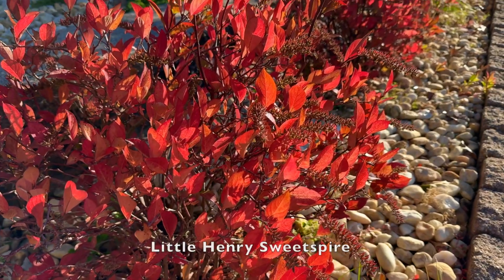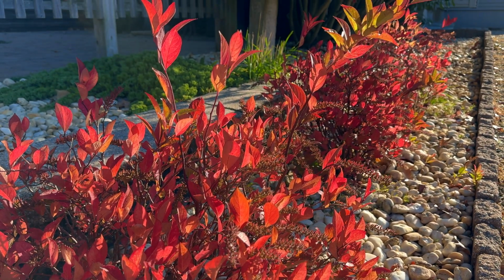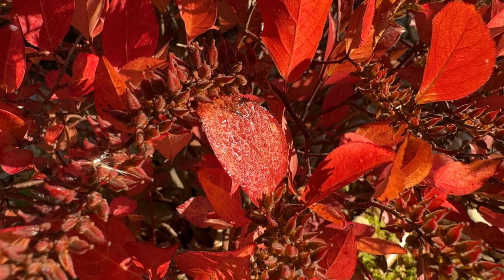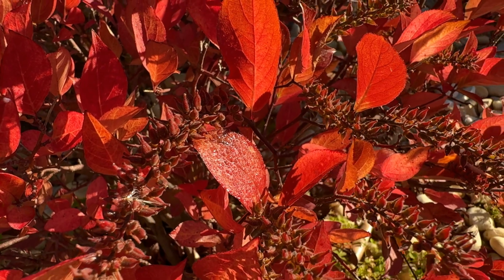And not to be outdone are these little Henry's Garnet sweet spires. I can't get enough of this red color, especially up close. It's absolutely beautiful.